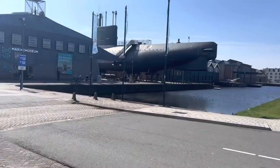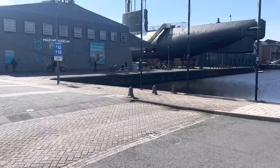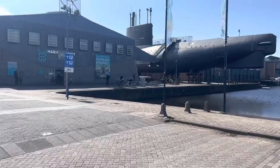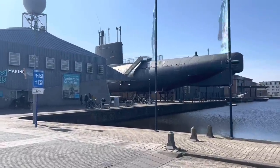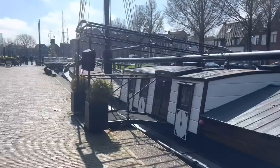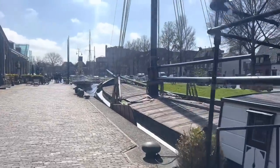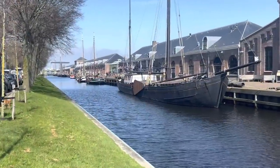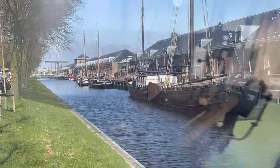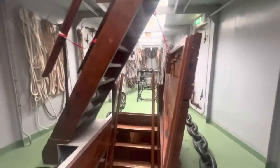But here we have a big terrestrial submarine. These are the ones that go over and under the land. And that's an especially big one. Aboard a boat. A drill press and even a sewing machine.